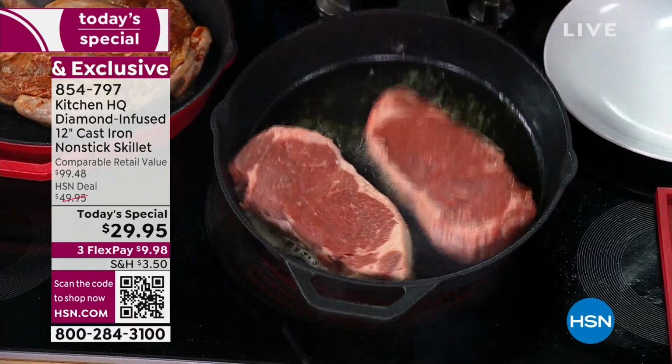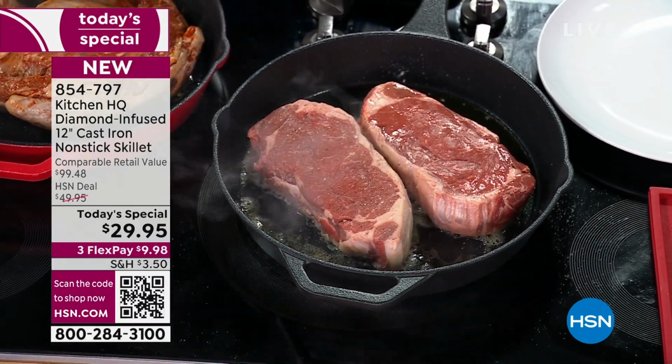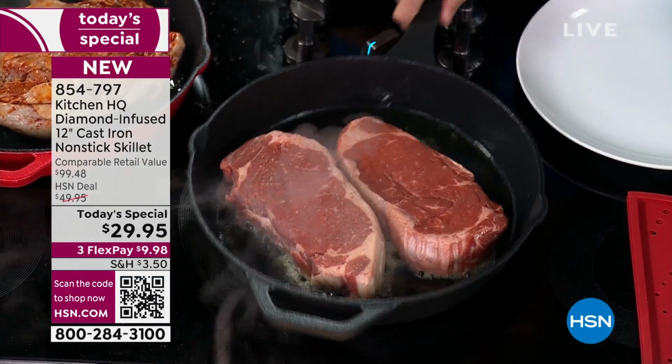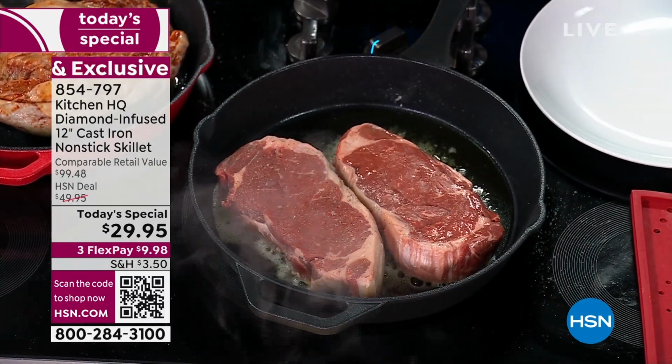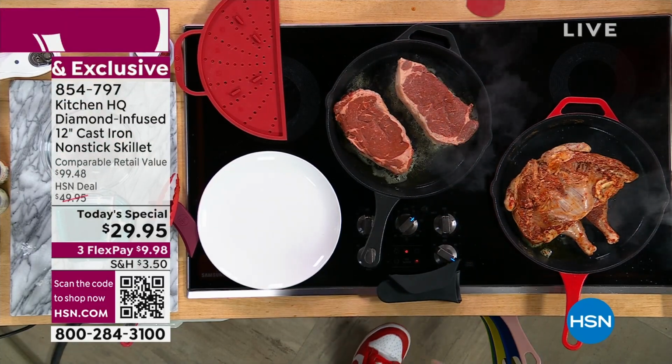This is Searing 101. Cast iron seared steaks, chicken, vegetables are the best because you get even, consistent heat. That's why we love cast iron. But now, it's ceramic non-stick at the same time. So you get the best of both worlds, non-stick pan and cast iron cooking.